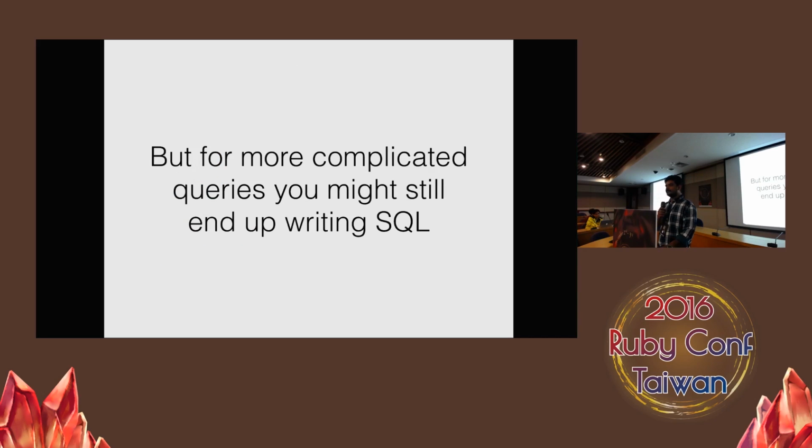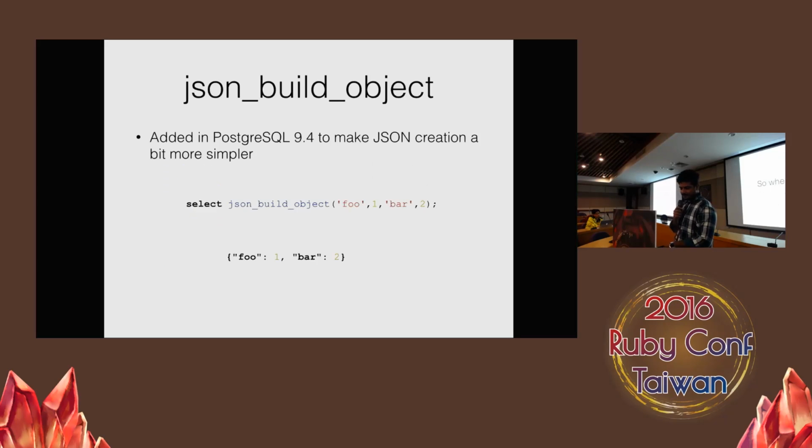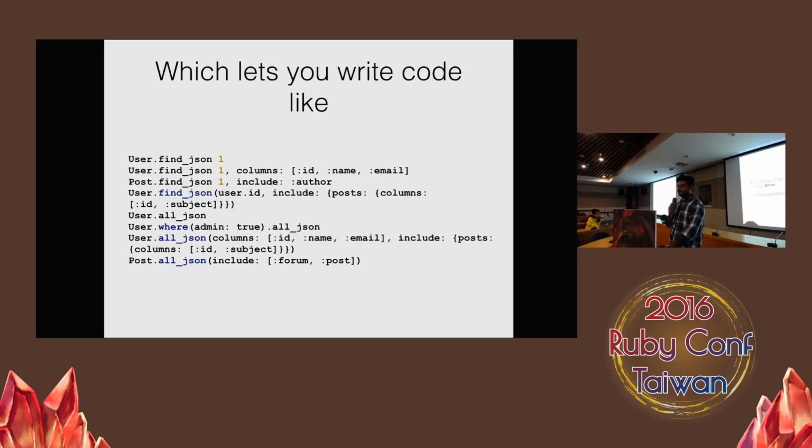So in the end, if the code requires more complex JSON, then we end up writing more SQL. We can't avoid it. But one thing I did, because I don't like writing that much SQL, is create a materialized view for it and then convert that view to JSON. So if we have something complicated like this, you make it a view, and you make that view into JSON.